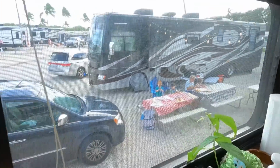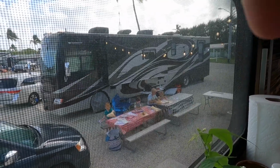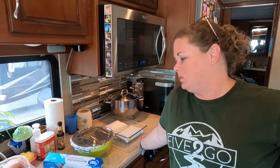Oh, you see how we put the lights up? We hung the lights from one RV over to the other. It's awesome. We'll show you tonight when we have the whole spread out. It's like our own little outdoor bistro area, complete with checked tablecloths. We're going to finish cooking everything and then bring it all out and have a smorgasbord.